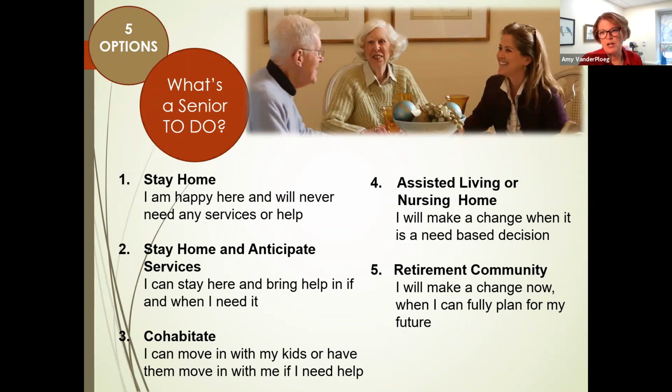And we get a call from an adult daughter who says, my mom fell, she broke her hip. She went to the hospital, had a hip replacement. Now she's in rehab, but the doctor is telling us that she should not go back home and live alone. And we don't know what to do. Those are crisis phone calls.